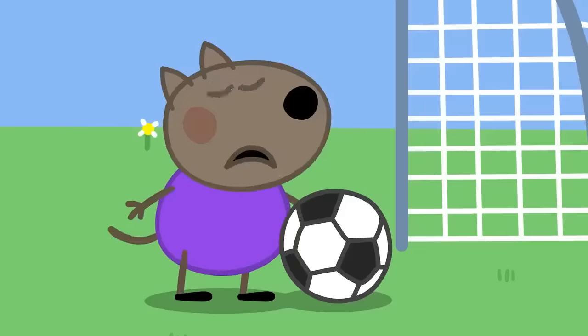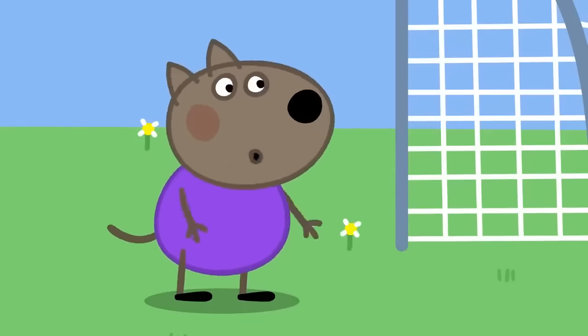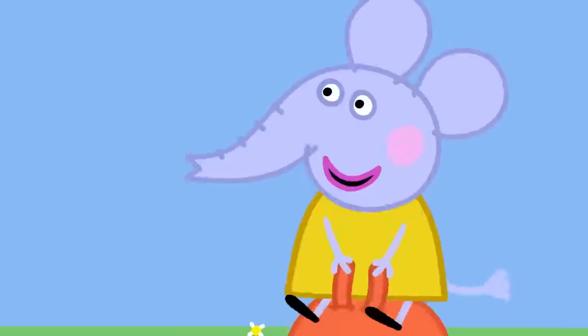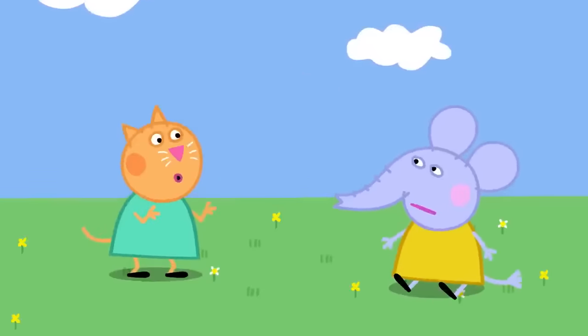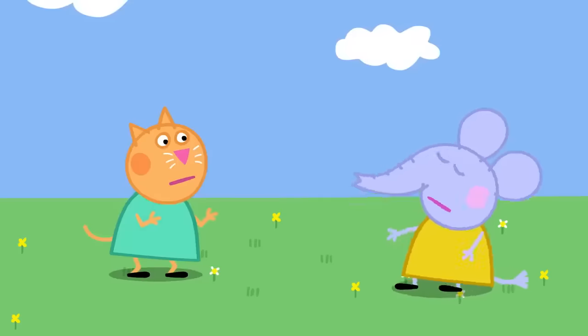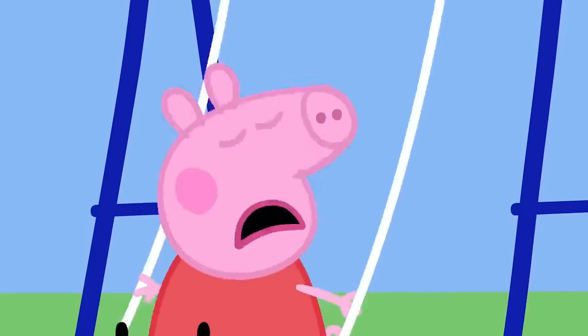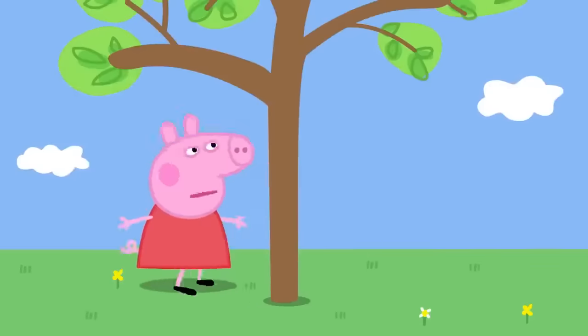Six! One! Nine! Four! Danny Dog is muddling his numbers and getting very tired. Boing! Boing! Candy Cat's roars have given Emily Elephant a fright. Emily Elephant has lost her space hopper. Where are you, Muddy Puddles? Peppa can't find any muddy puddles.